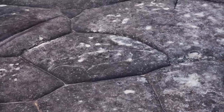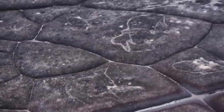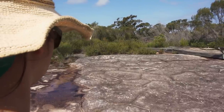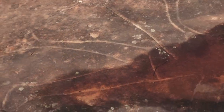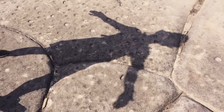A short walk from our mooring at the basin were some Aboriginal engravings. These engravings were made by Aboriginal Australians as early as 3,000 years ago. A sign at the site indicated that these engravings of human figures were probably made by tracing shadows.